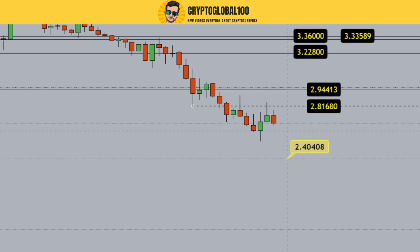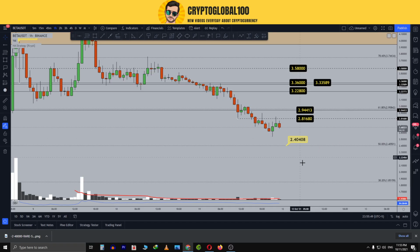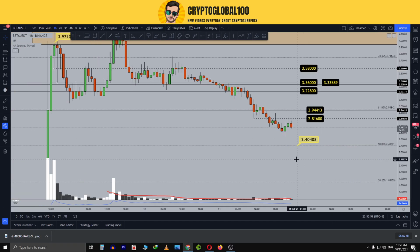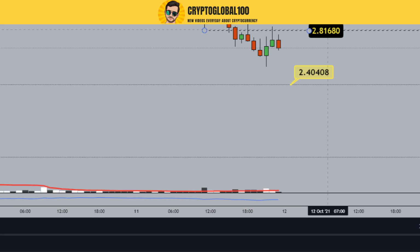On the basis of this pattern, which is in continuation, 2.40 is possible right now. 2.40 on the 1 hour chart is possible. On the basis of Fibonacci level, this is what I can predict right now. But there is always a chance for the price to move up, but right now there is no confirmation because the volume is very low.